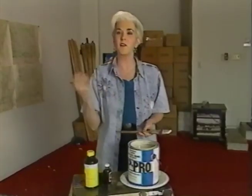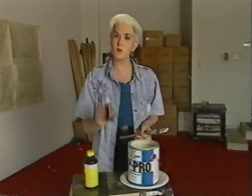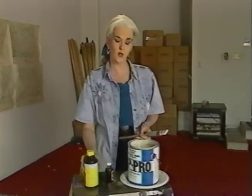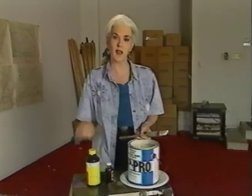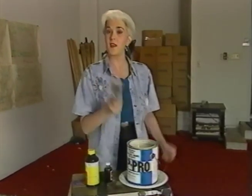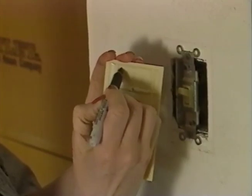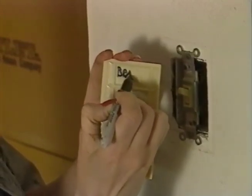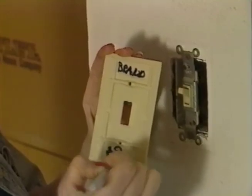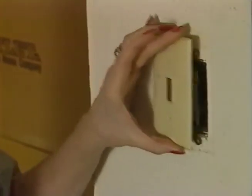Now for inside, no one likes the smell of paint. Add a few drops of vanilla extract to the paint, or outside, put a few drops of insecticide in the paint, and what this does is it keeps the flying buggies away until the paint dries. And when you're painting a room, take the switch plate off, and right on the back of it, put a piece of tape, the brand and the color number, and then that way you don't have to guess the next time.